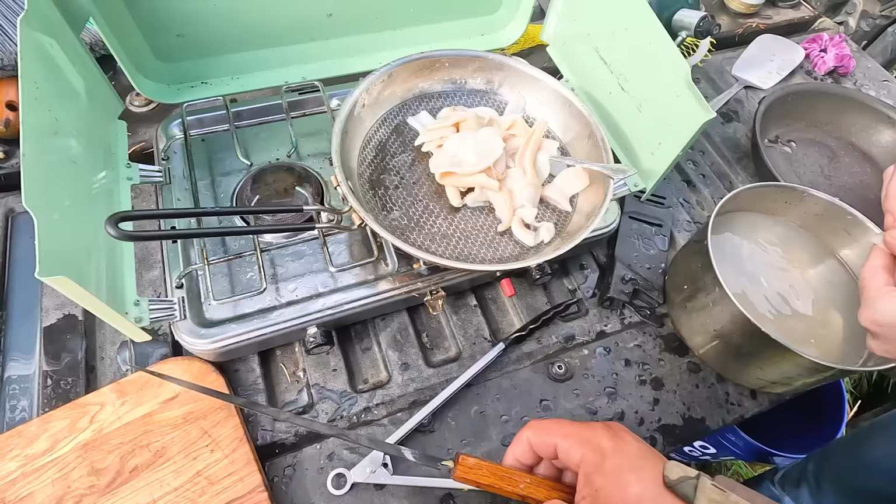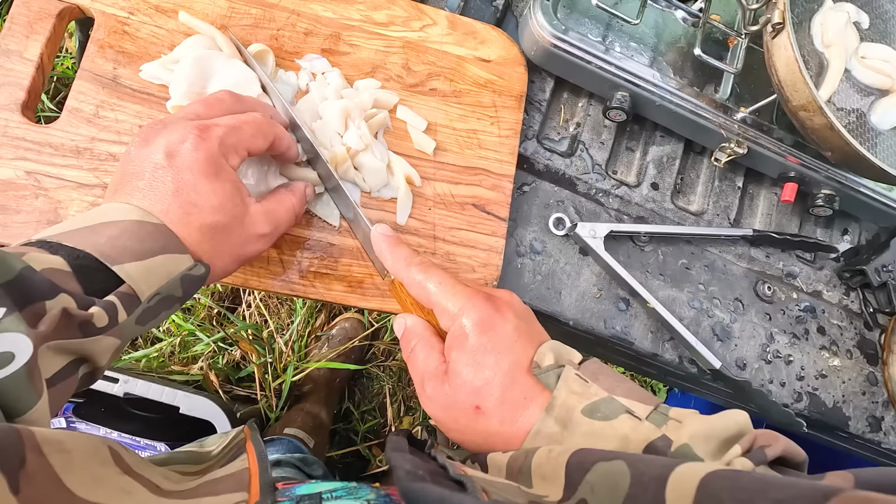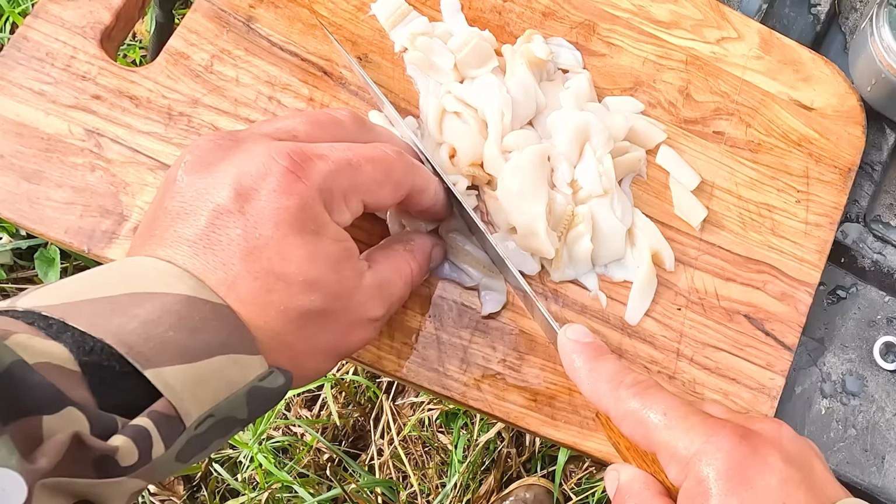Most of them cleaned. Good little team effort going. I'm gonna chop them up into nice little pieces. And not even little pieces, pretty big pieces. Nice meaty pieces, so that you get a nice chunk of clam every bite you take. Yummy.